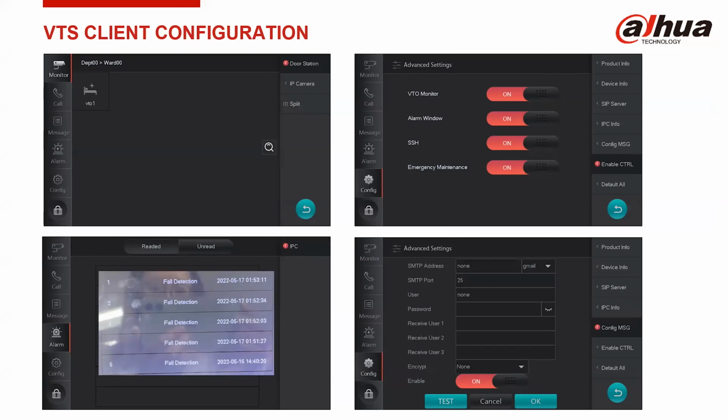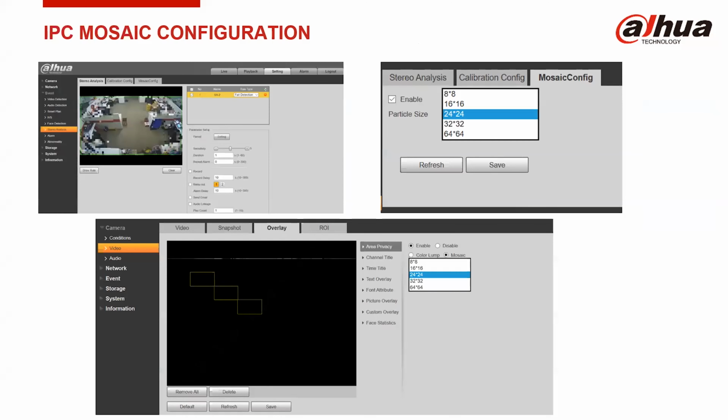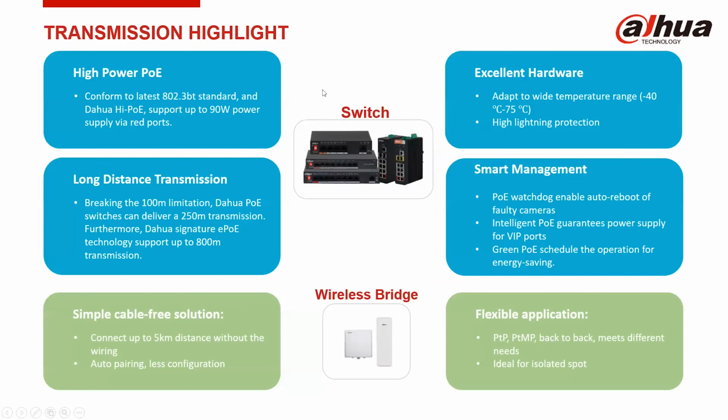Then we can monitor some alarm. It also supports SSH, mainly for troubleshooting this VTH. Then we have some configuration and all that. So this is generally how you'll set up VTS client. Then we have some MOSAIC configuration. Remember I mentioned MOSAIC can be on the person's body or general area. We can set up this for the cameras that support MOSAIC.